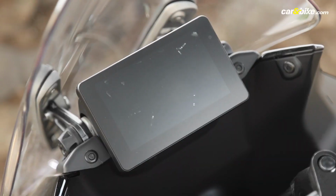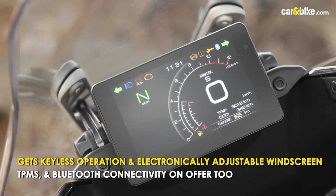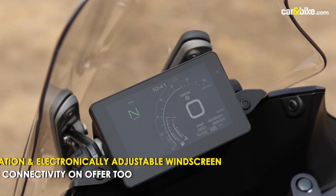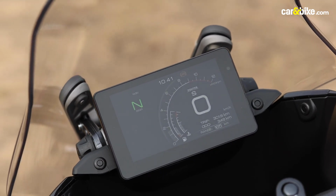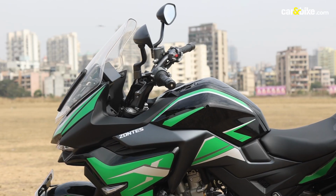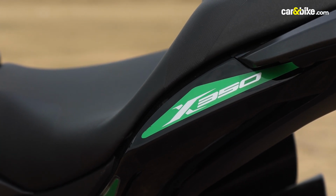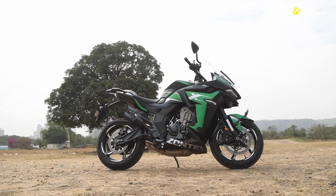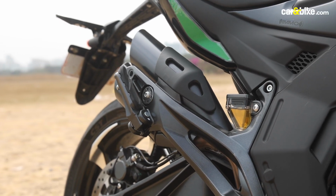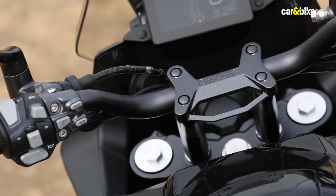The bike also gets a 5-inch full-color TFT screen, which is crisp and responsive, and offers Bluetooth connectivity and even a tire pressure monitoring system. But the placement of the screen is farther away from the rider, making the information on the screen hard to read. There are many features that can be accessed via the Zontes app too, but the app isn't available in India yet, so we'll reserve our judgments on that for later. In terms of build quality, the motorcycle scores decent too, and apart from a few plastic bits that don't feel as solid, the overall build quality is quite nice.